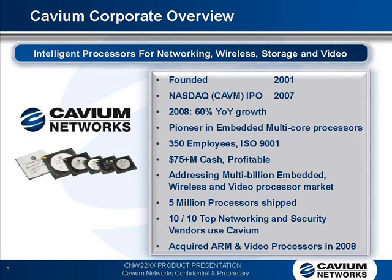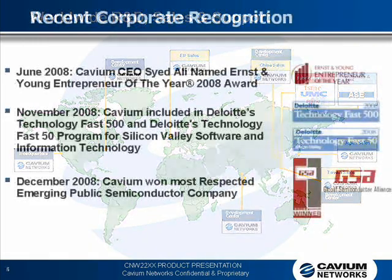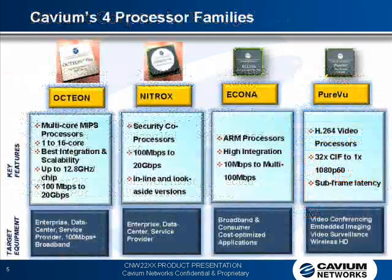Founded in 2001, public in 2007, 350 employees, $75 million in cash, and 10 of the top 10 network and security vendors. 2 acquisitions, ARM and video processors. We are part of the video processor acquisition. Worldwide locations, presence, and a very respected company. Some of the awards that we received last year, very respected young public company.